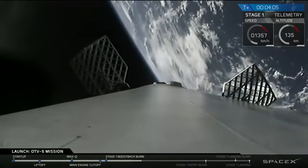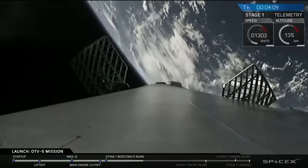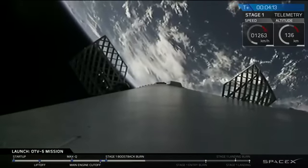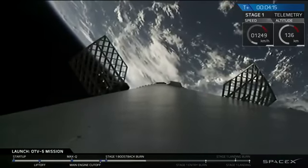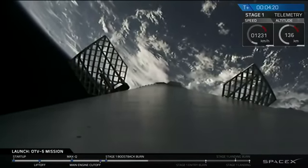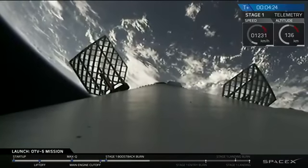You'll also notice the brief spurts of what appear to be white smoke. Those are our nitrogen thrusters. And those control the orientation of the vehicle when the grid fins aren't able to, because there's no atmosphere. Grid fins, of course, require atmosphere to operate.